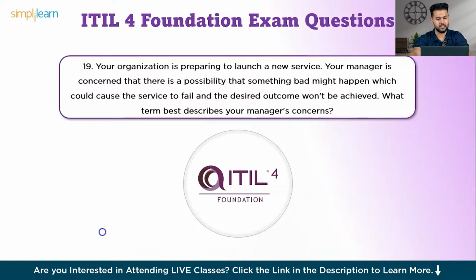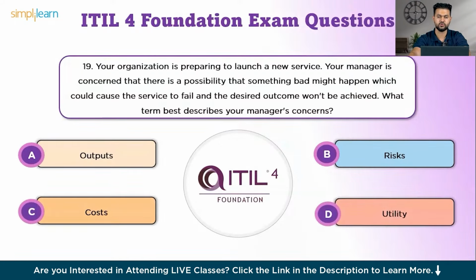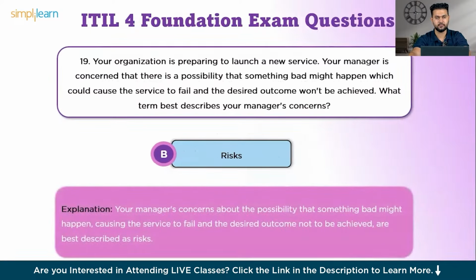So the options are A, outputs, B, risks, option C, cost, or option D, utility. Choose the correct option. Alright, so now let's proceed with the correct option, which is option number B, that is risks. So as I said, your manager's concerns about the possibility that something bad might happen, causing the service to fail and the desired outcome not be achieved, are best described as risk.